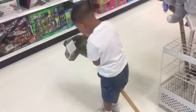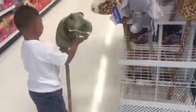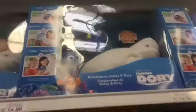Oh wow, a dinosaur. DJ is trying to show y'all how the dinosaur works. Guys, PJ likes these, but I don't know if to buy him. Oh my god, look at these. Oh, from Finding Dory. Moana.